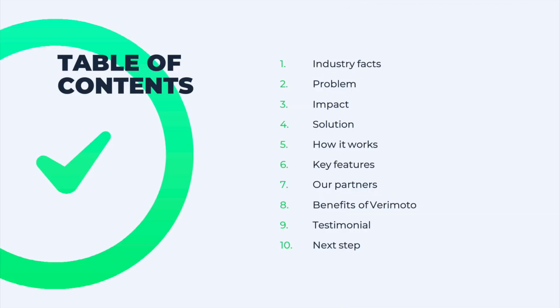Today I'm going to cover some industry facts about the asset financing industry, a quick summary of the challenges with how that's done today, the impact on your business and on the customer, the solution to those challenges, and then I'm going to go briefly into how it works, explain some of the key features of Verimoto, talk through our partners and explain the benefits, a couple of testimonials, and then explain how you can access Verimoto.